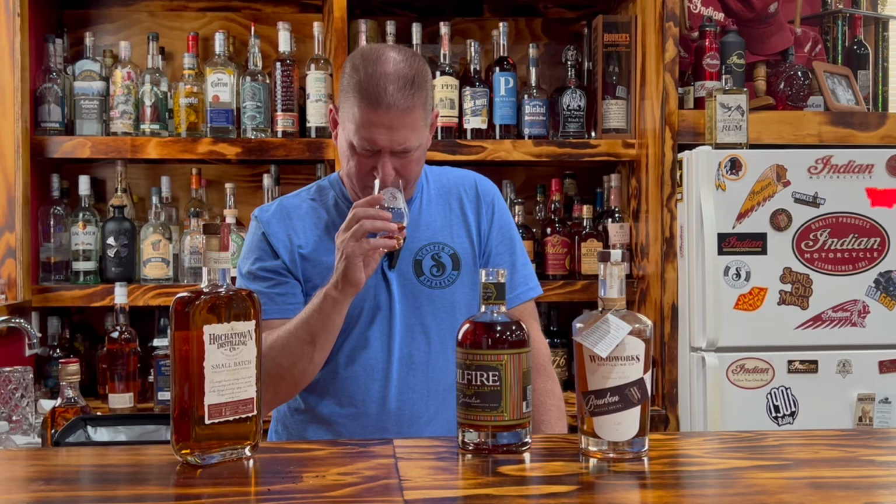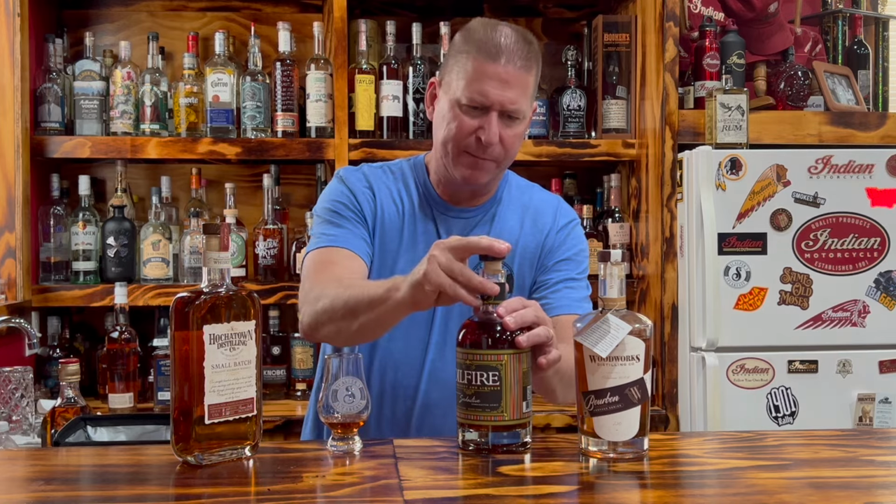Man, it's got a great flavor. Very sweet. It will be way too sweet for a lot of people. But you put that peanut butter, that's what I'm smelling. It doesn't taste like peanut butter. It tastes more like maybe some bananas, but very interesting flavor. Very interesting.